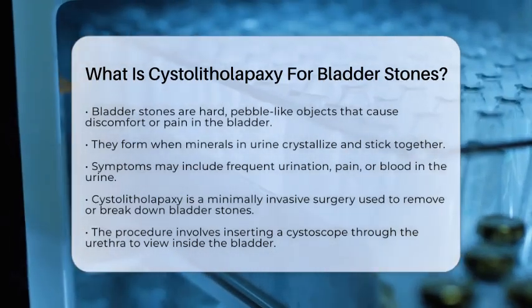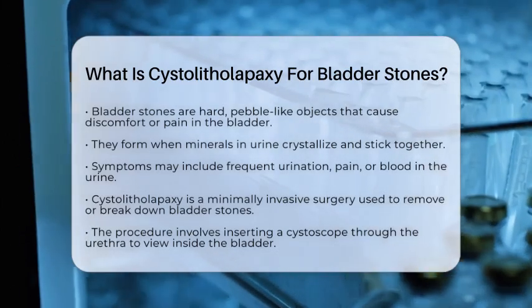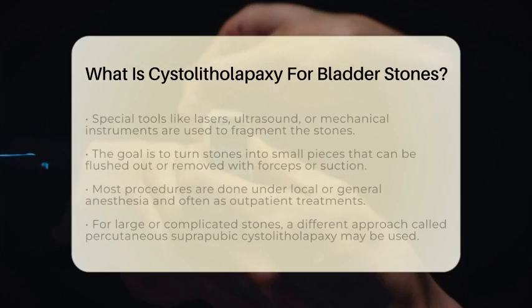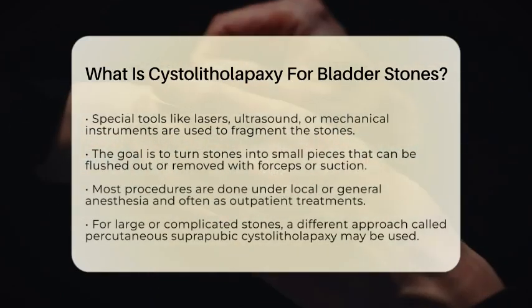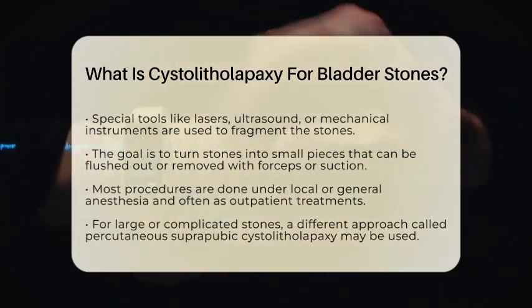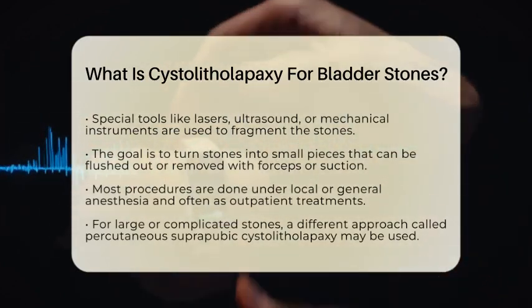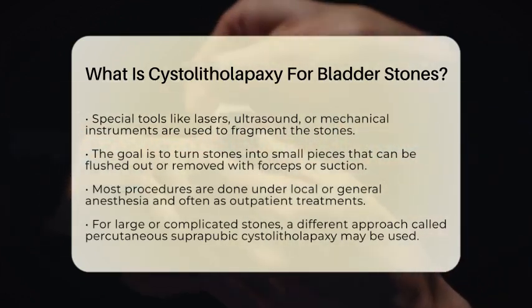The procedure involves inserting a thin tube called a cystoscope through the urethra into the bladder. This tube has a tiny camera attached, allowing the surgeon to see inside the bladder clearly. Once inside, the surgeon uses special tools passed through the cystoscope to break the stones into smaller pieces. These tools can include lasers, ultrasound devices, or mechanical instruments.